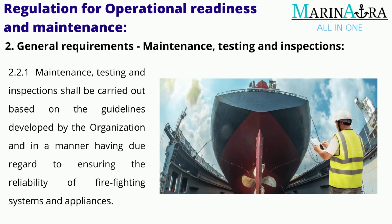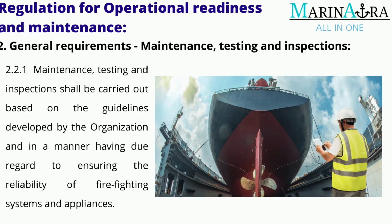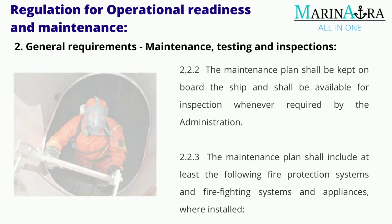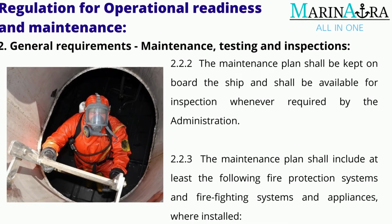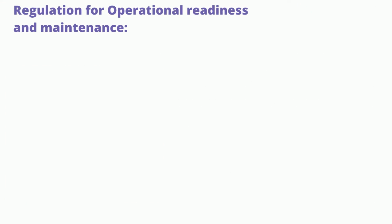Maintenance, testing and inspections shall be carried out based on the guidelines developed by the Organization and in a manner having due regard to ensuring the reliability of firefighting systems and appliances. The maintenance plan shall be kept on board the ship and shall be available for inspection whenever required by the Administration. It shall include at least the following fire protection systems and firefighting systems and appliances, where installed.